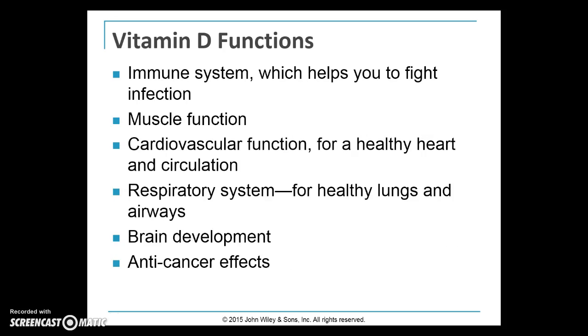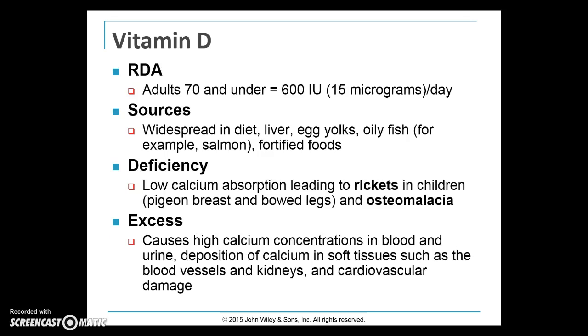It's involved in the immune system, helps fight infection, and muscle function. Some people with vitamin D deficiency, especially in alcoholism, may complain of all over muscle pain, and sometimes vitamin D supplementation can help with that. It also supports cardiovascular function for a healthy heart and circulation, the respiratory system for healthy lungs and airways, brain development, and it has anti-cancer effects. So what is the RDA?